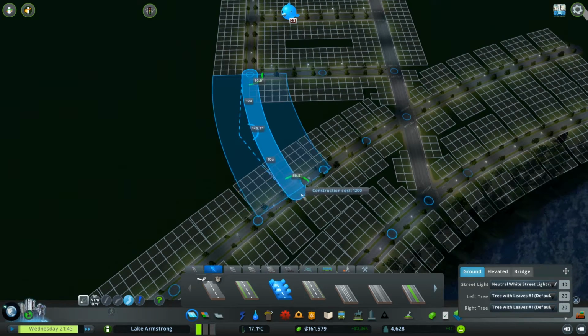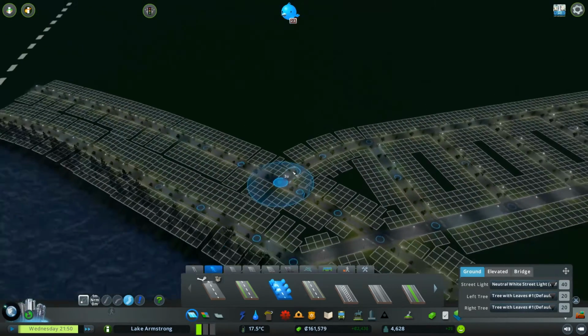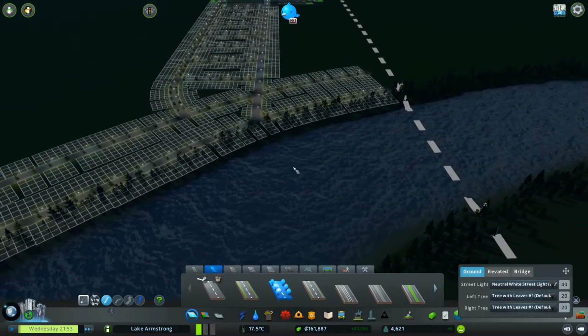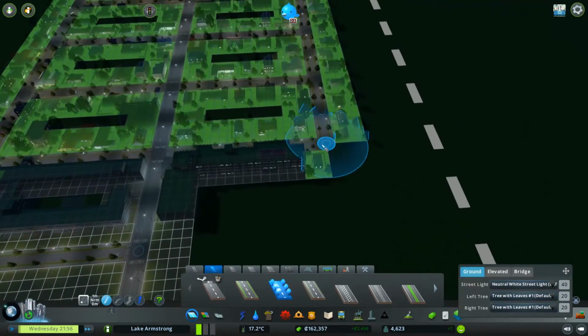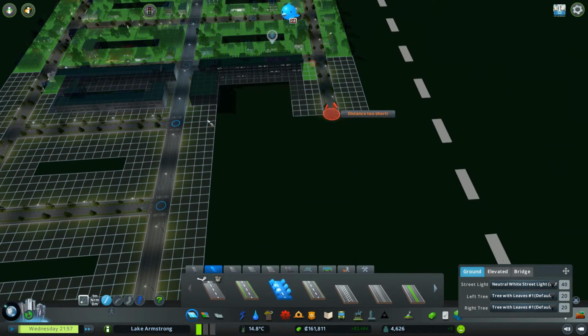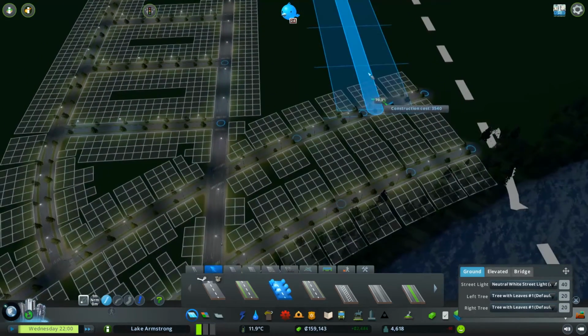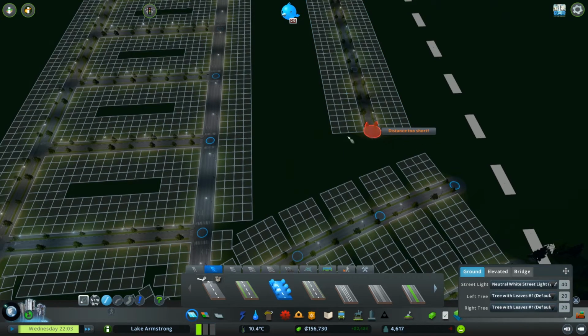Let's see, is it Alt? Yeah, Alt, that's fine. Control. I want to come in at 90 degrees, as close to 90 as I can get it. There we are. Yeah, let's have it do that. And then we're gonna just do the same thing here. And actually, we can just extend this to that point.